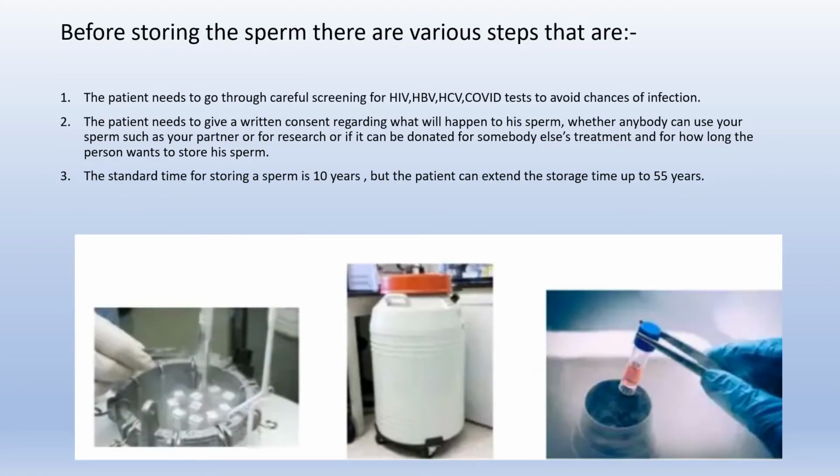Before storing the sperm, there are various steps the patient needs to go through: careful screening for triple H. Nowadays COVID was also there, so we send the patient for a COVID test also, and a VDRL test, to avoid chances of infection. If we store without testing these blood tests, it will affect the other samples which are frozen. The patient needs to give a written consent regarding what will happen to his sperm, whether anybody can use your sperm such as your partner or for research, or if it can be donated for somebody else's treatment, and how long the person wants to store his sperm.